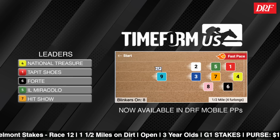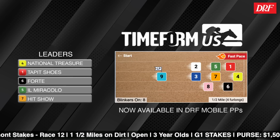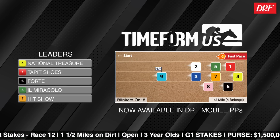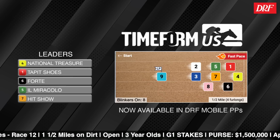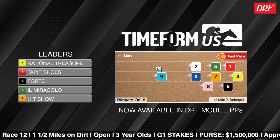The horse down on the rail, Tapit Shoes, it feels like he's going to come out of there running. He might just be in here purely to provide some pace for his 2 stablemates. That's right. Brad Cox has 3. One of them is Tapit Shoes by Tapit, who's had a tremendous amount of success siring Belmont Stakes winners.